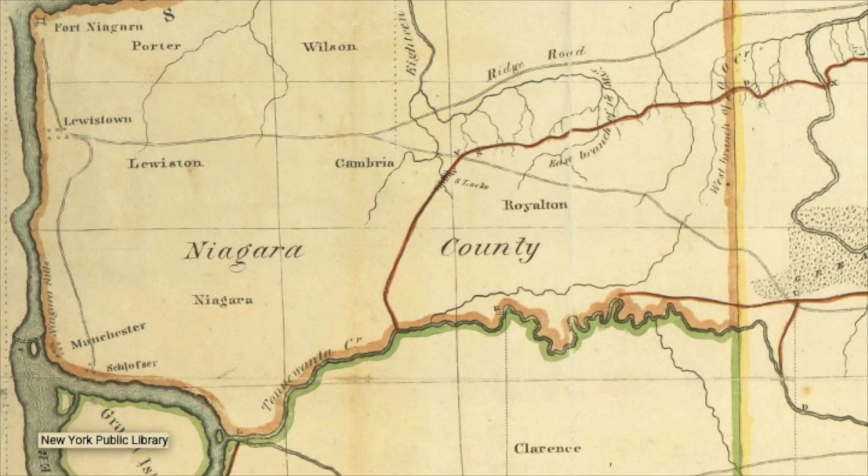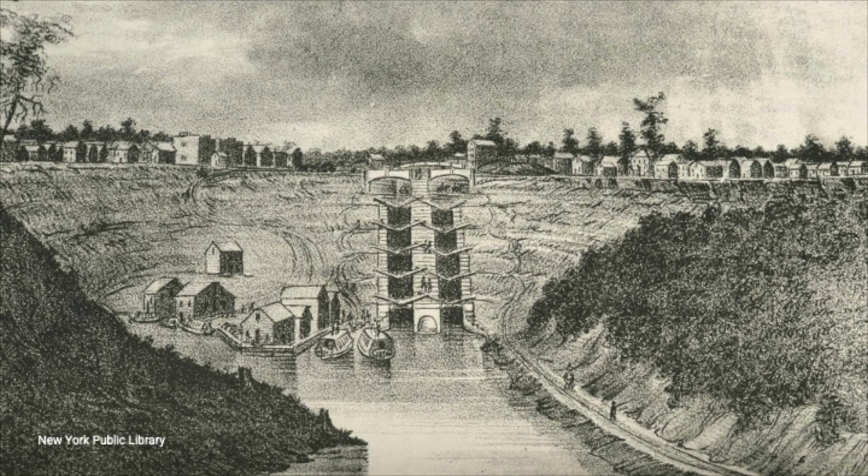You'll notice that as it crossed the mountain ridge, the canal took a sharp turn south to connect with Tonawanda Creek. And they were going to canalize, to rechannel, Tonawanda Creek to carry the canal west to Buffalo. The mountain ridge would be surmounted by the famous flight of 5 paired locks.